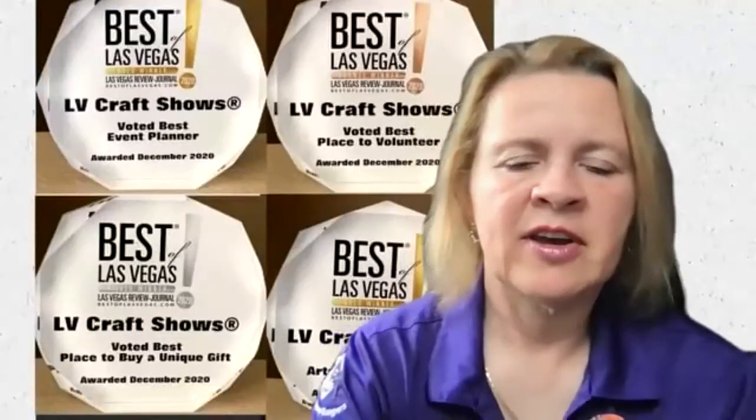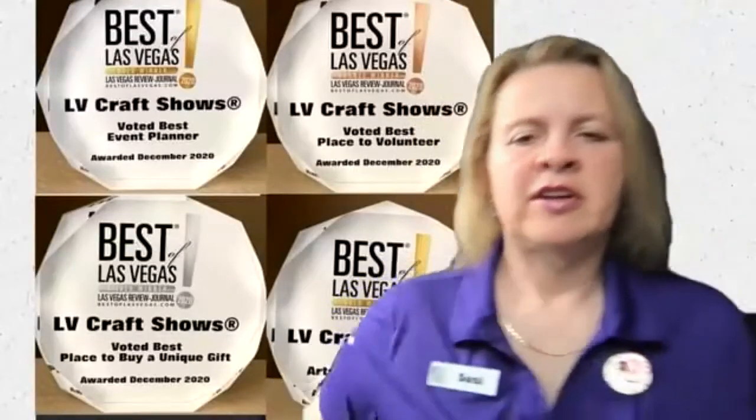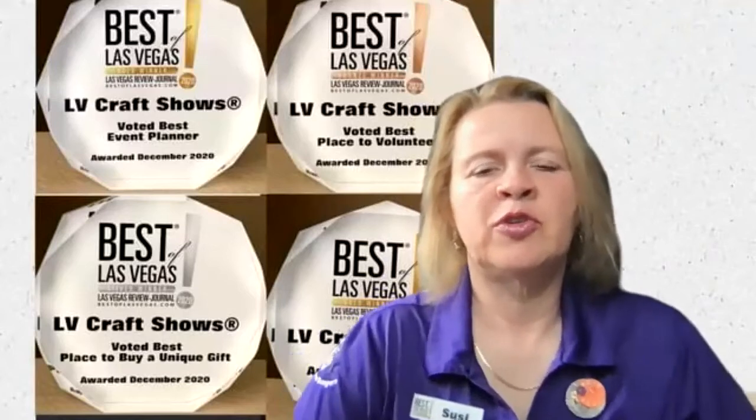Wonderful Valentine's items. I really, really love it, and I love how you can customize them too. So great job, Rodora, as always.